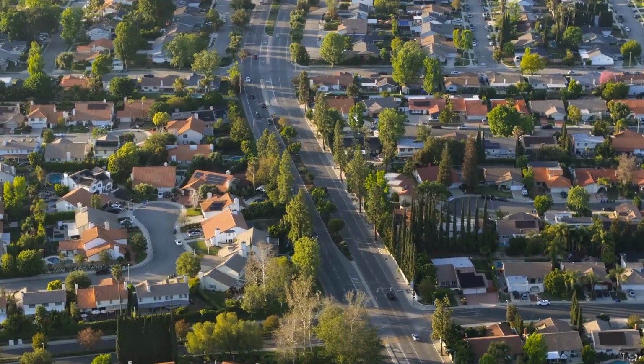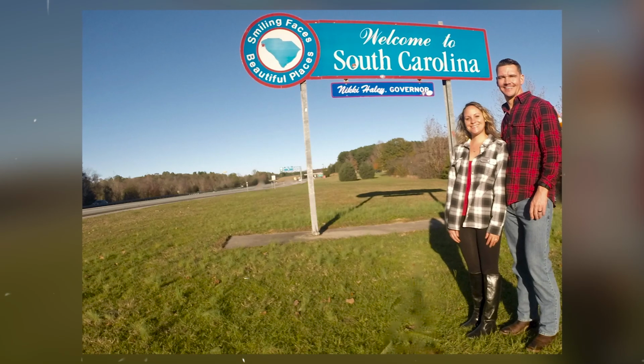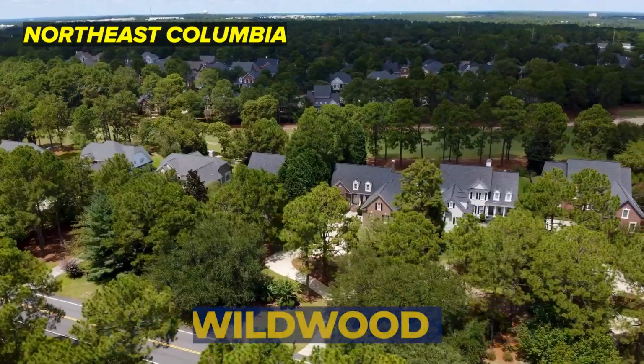Now, keep in mind, this is my perspective, someone who grew up in the suburbs of Los Angeles, California, and moved here with my wife on a leap of faith 10 years ago with no guidance like this. So, Northeast Columbia is going to be more of that urban feel, but you do have true master plan communities like Lake Carolina and the Summit, while you also have country club neighborhoods like Wood Creek Farms and Wildwood.